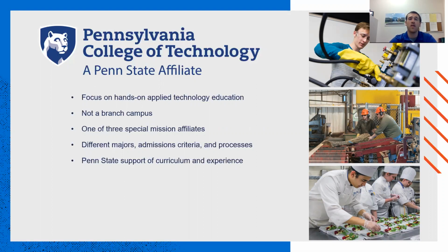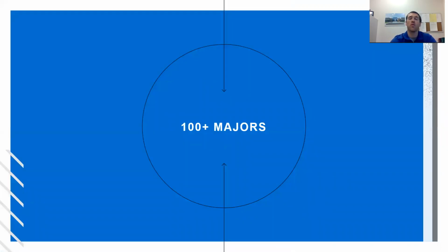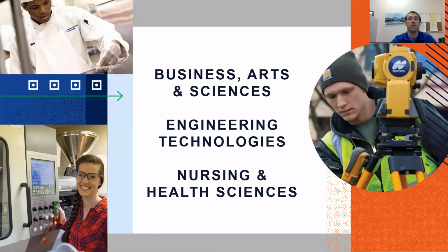A lot of people like to ask about what type of affiliations we have with Penn State. Penn State allows us to enter into their season ticket lottery for football. We're able to participate in their career and college fair. We're able to do things as far as THON goes. And if students want to get involved with different clubs at Penn State, they're also able to do that as well. Like I said, we have those 100 plus majors across these 3 different schools that you can see on the screen.